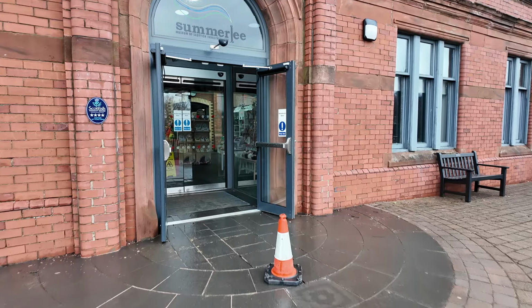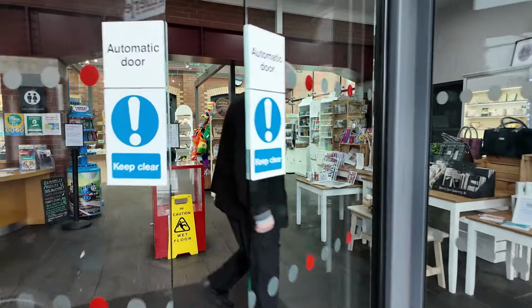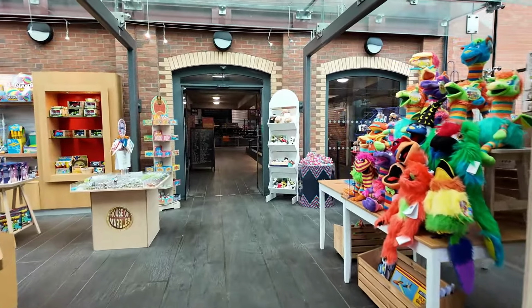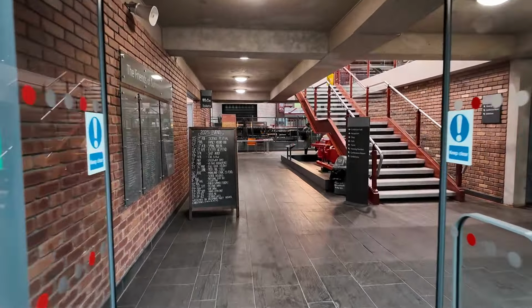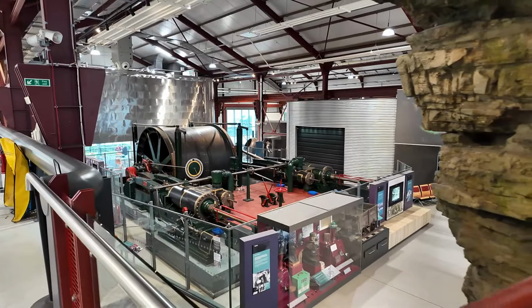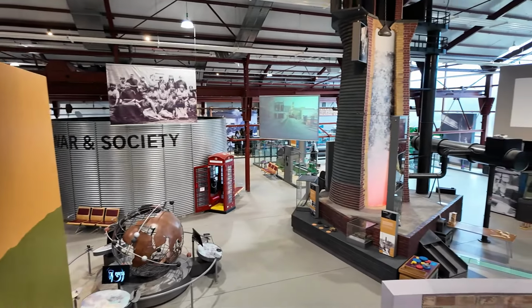So the first thing we're going to do is go into that building right behind me there. This building dates from 1859, but it does have one steam locomotive in that building. The building we are entering has the gift shop in, but we're going straight through the gift shop to the other building, as that building is the Hydrocon crane factory. Inside the Hydrocon crane factory there are wonderful exhibits, but as I mentioned, we're here to see the locomotives.